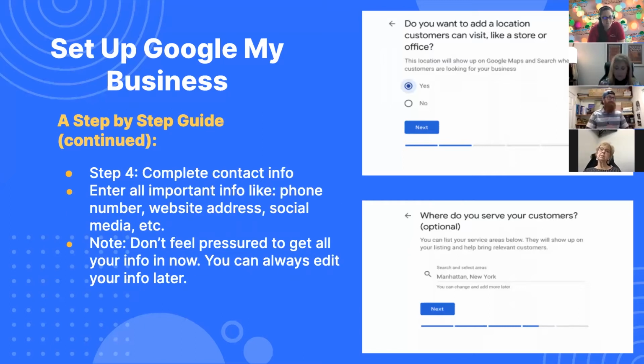So step 4 is complete contact info. So enter all important info like phone number, website address, social media, etc. Those things are incredibly important because what they do is provide paths. Think of digital marketing as a series of pipes. If you connect a pipe to your water main coming into your house, you can run water to the bathroom, to the kitchen, to your outside sinks, whatever. You can run water there. Think about opportunities for your clients or potential clients to get to you. You want as many pipes out there for them to get to you. So create those pathways.